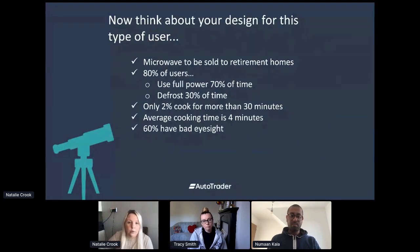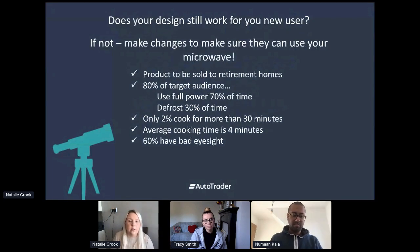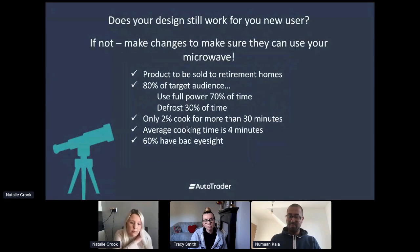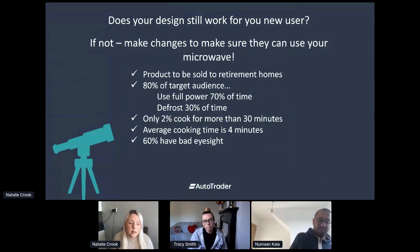So now we want to think about using your microwave for this user. And we want you to think about, does your design still work for this new type of user that's going to be using your microwave? And if not, we want you to make some changes to make sure that they can use your microwave. So again, probably take about 2 or 3 minutes this time, and just have a think about all of these sections here that we've outlined, and think about your design, and just list down if you want to make any changes for this audience to make sure that they can use your microwave. So I'm going to put a timer on just for 2 minutes for this one, just to allow you to make some notes, and then we'll carry on. But again, if you want to write any of them down in the chat area as well, do feel free to do that.